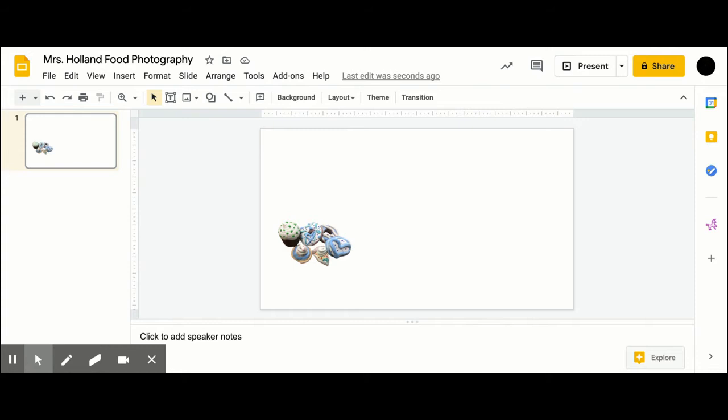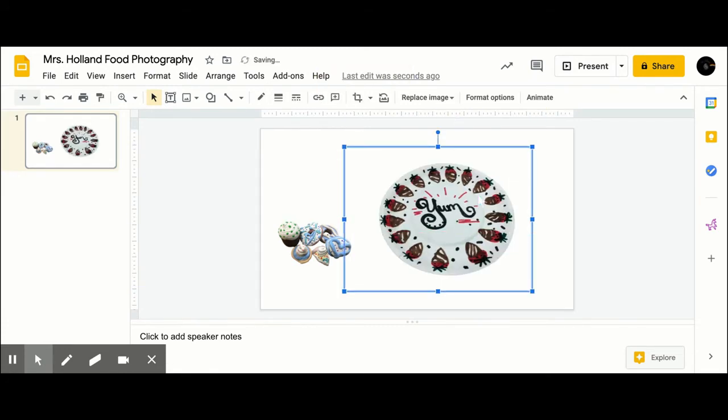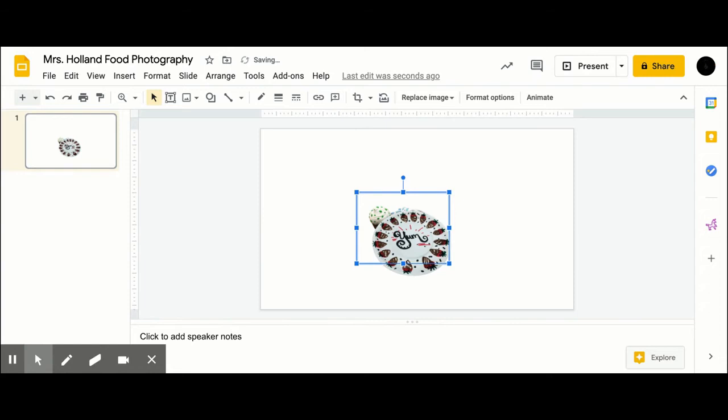Once you go there, mine is in my downloads. Yours might be in your recents. I already did this version. I'm going to add in my plate. Let's see if I can find it. There it is. So once I have my two images on here, what I'm going to do next is move them onto the placement that I'm looking for.